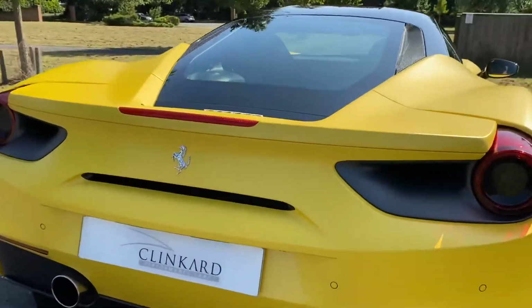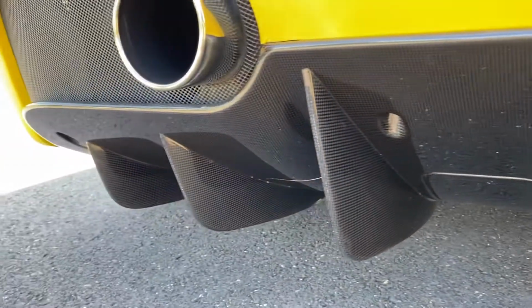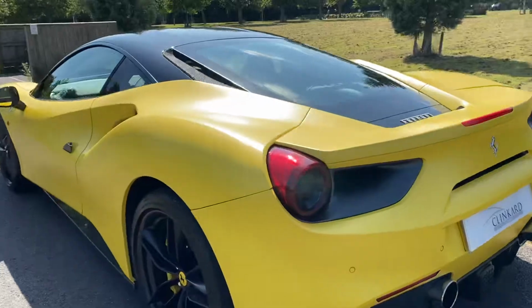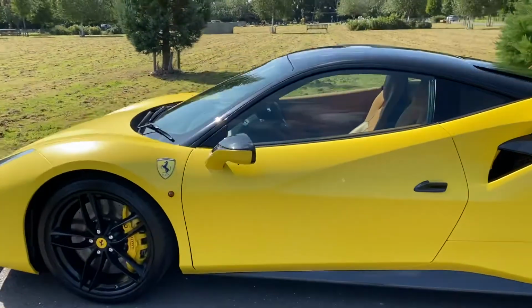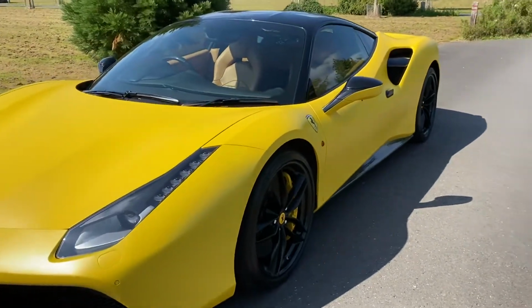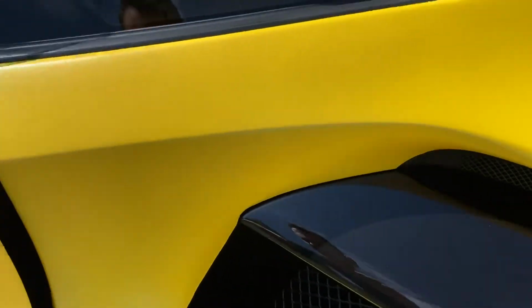At the back here there's more carbon fibre, so the rear air dam splitter spoiler is in carbon as well. I think walking around the car you can see it's lovely. Straight edge panels all look nice and beautiful. The wind is getting up, I'm afraid.